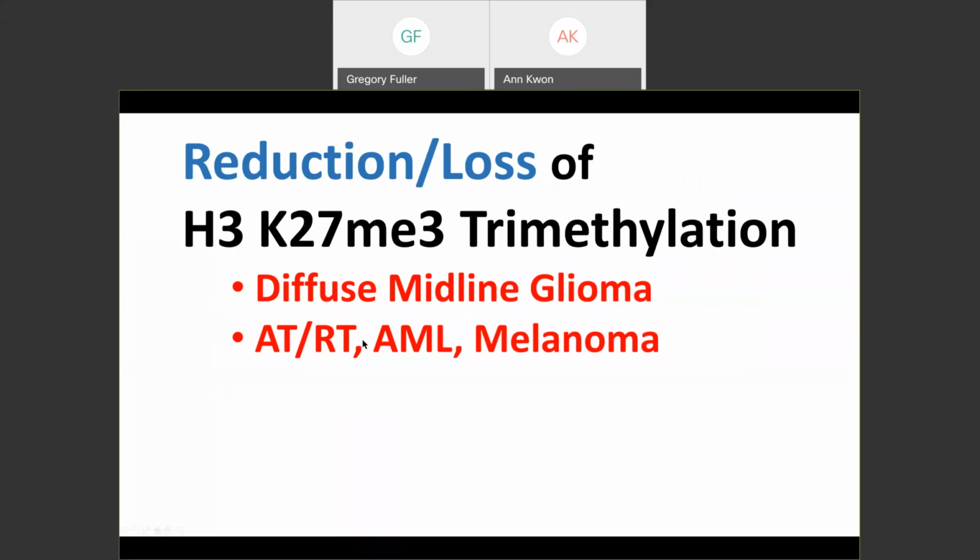Well, of course, all of the tumors which can have the K27M mutation, because it's globally going to suppress the methylation, trimethylation, certainly they will have it as well. They will have both. And we typically run both antibodies when we suspect diffuse midline glioma. One is a control for the other. They're complementary in their oppositeness.